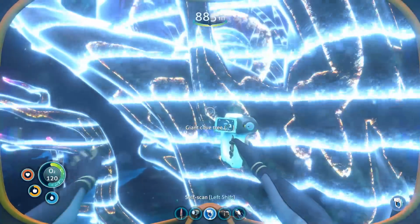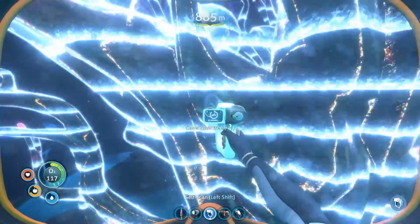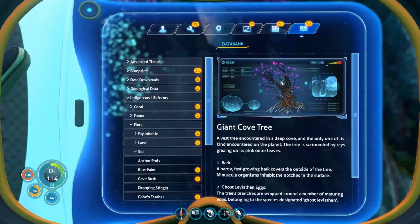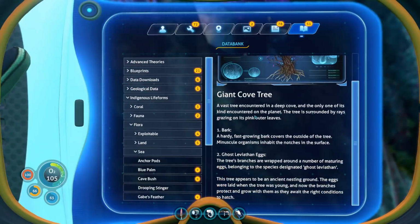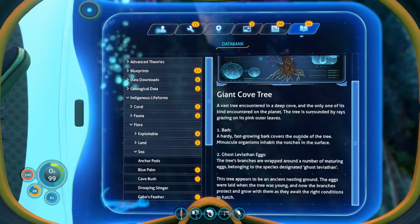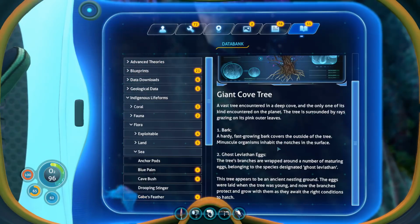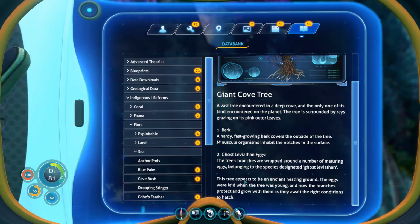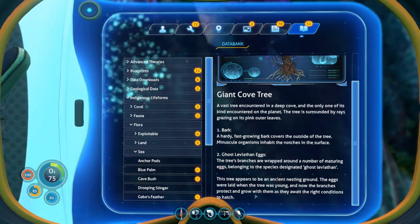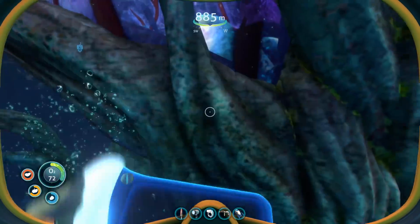I don't know. Oh, yes, it is. I was thinking it's not then. It is. Giant Cove tree. Let's see. The giant Cove tree. A vast tree encountered in a deep cove, and the only one of its kind encountered on the planet. The tree is surrounded by rays grazing on its pink outer leaves. Bark. A hardy, fast-growing bark covers the outside of the tree. Minuscule organisms inhabit the notches in the surface. Ghost Leviathan eggs. The tree's branches are wrapped around a number of maturing eggs belonging to the species designated Ghost Leviathan. This tree appears to be an ancient nesting ground. The eggs were laid when the tree was young, and now the branches protect and grow with them as they await the right conditions to hatch.